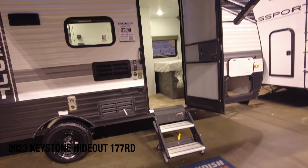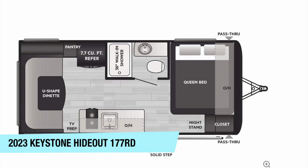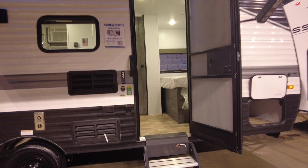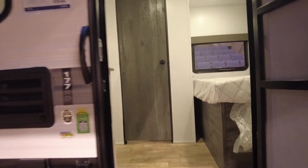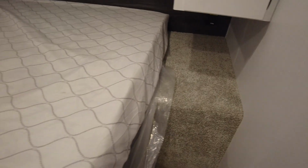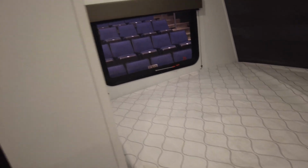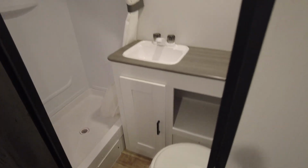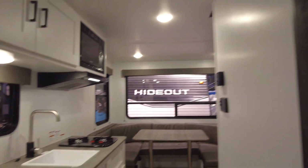Our next walkthrough is a 2023 Keystone Hideout 177RD. As you enter, there is a queen bed to the right with overhead storage and a wardrobe cabinet. The bathroom has a 36-inch walk-in shower, sink, and a toilet. The kitchen comes with a sink, 2-burner stove, and a microwave overhead, as well as some cabinet space. The specs show a 7.7 cubic feet refrigerator next to the bathroom, but this unit has a small refrigerator under the counter in the kitchen.